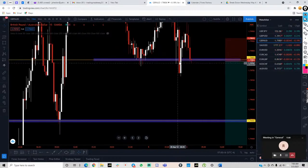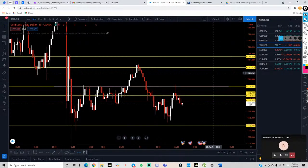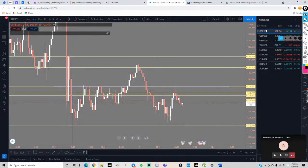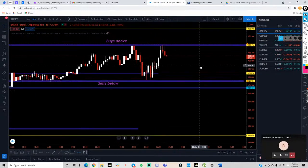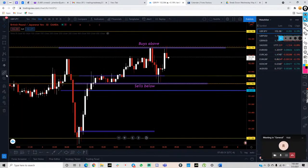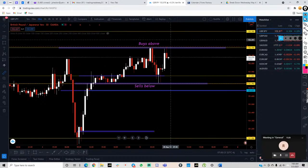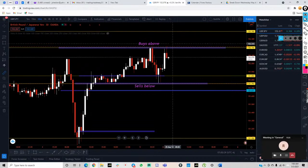I don't like the way this closed. Didn't like the close on this. You know, GJ closed back inside the range just the same. So we just have to really wait. We just have to wait because as you can see now, bottom wick. So this candle can actually push all the way up and break the high. So we just have to be patient.